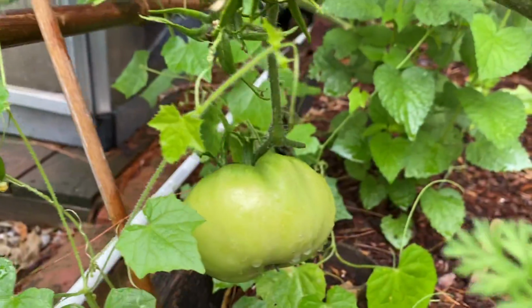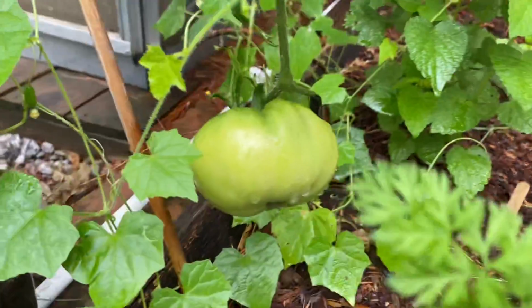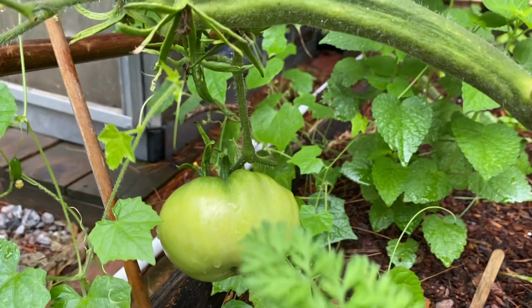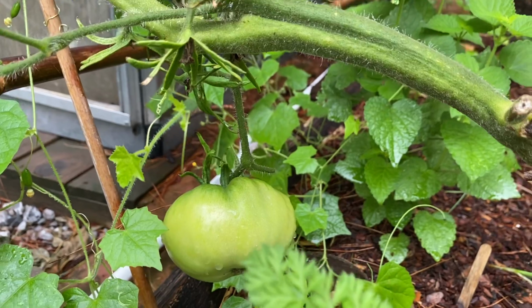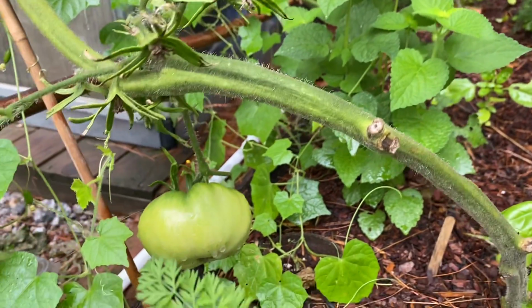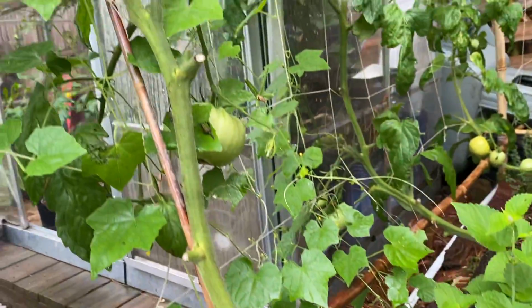But see, that was the first tomato to come off. It's still not even blushing, but it's a green zebra. It does, well, maybe a tiny bit. It starts to turn a little bit orange, but it's like an orange and green stripe, so it's pretty neat looking. But I have gotten other ones off of this plant.